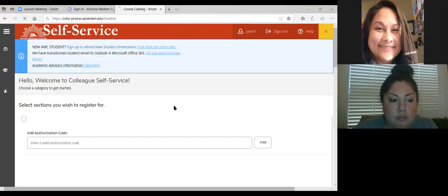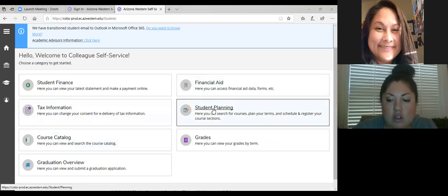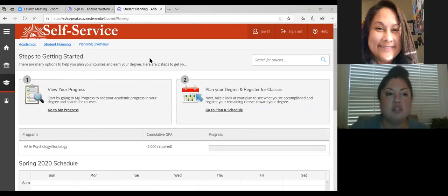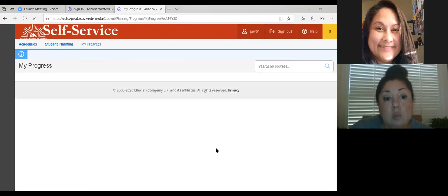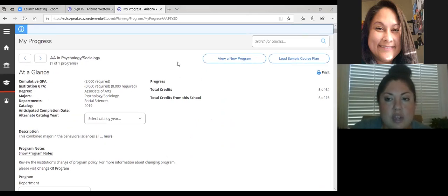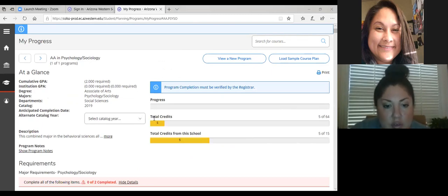Let's go back here. Okay, so student planning. Student planning is, I don't want to say the most important section of self-service, but it kind of is. This is where you're able to see your progress. So depending on the degree that you're following, the plan that you have, if you click here on go to my progress, it will tell you exactly where you stand, how many classes you're missing, and give you a snapshot of your actual progress. So we see here that Jose Webreg is following an AA in psychology sociology. He's completed 5 credits so far, okay?